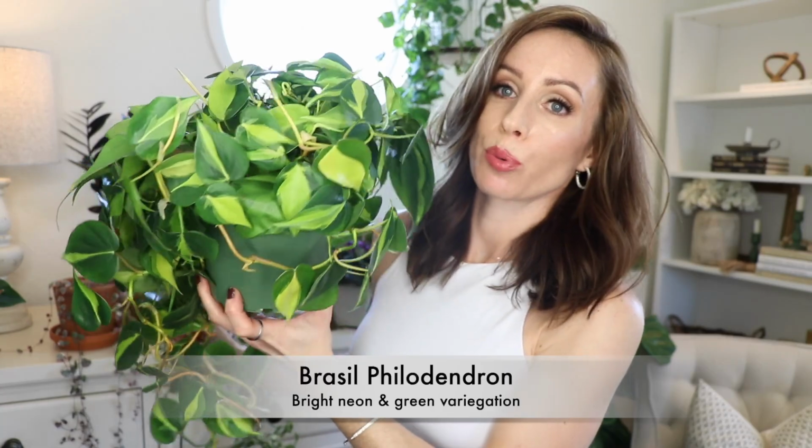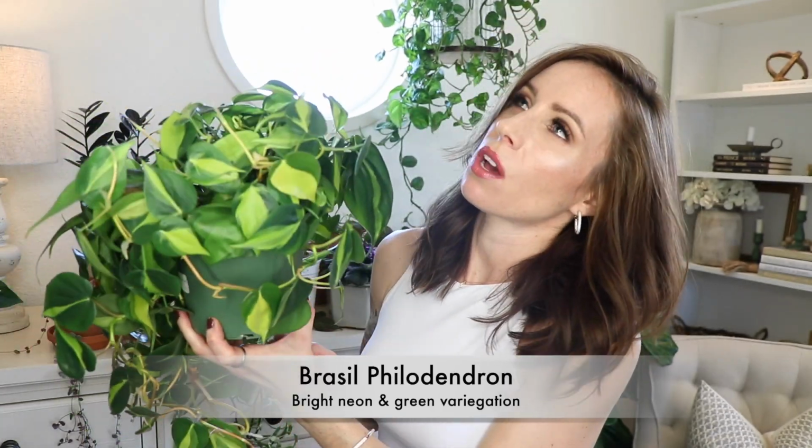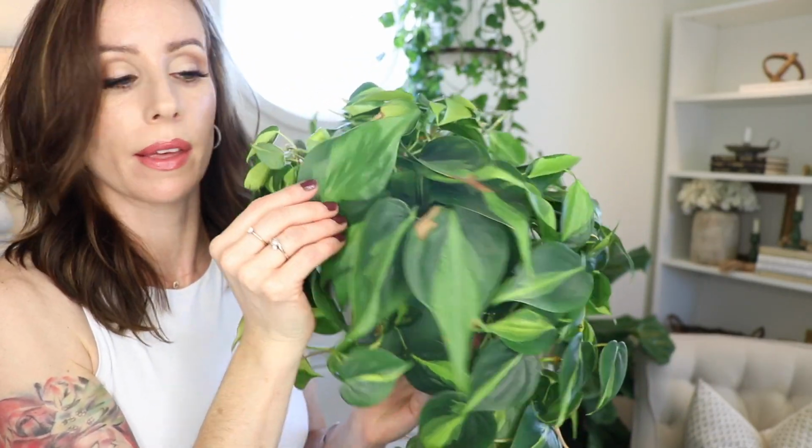If you're looking for a real showstopper, this Brasil, I think it's called, I'll put all the names on the screen, but I know that its common name is something Brasil. Look at that. So this is another one of those plants where it needs to get enough light that it will really bring out the variegation. If it doesn't, or even on some of the older leaves, it'll be less vibrant and will look like this.